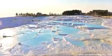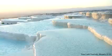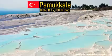Within Turkey is one of the most magnificent geologic features in the region. What you are looking at is a vast natural hot spring which contains a series of stunning white terraces which act like steps in the landscape. Known as Pamukkale, these hot springs are more than 8,000 feet long and 525 feet tall.